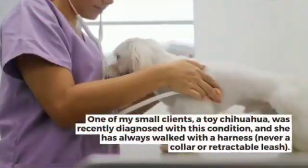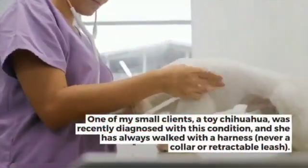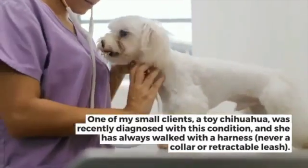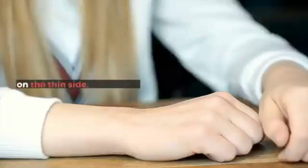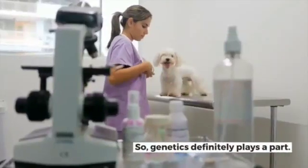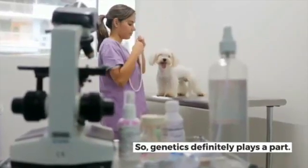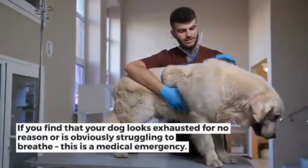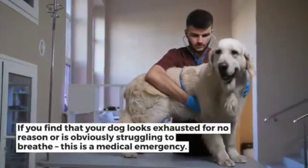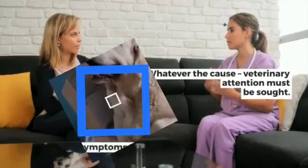One of my small clients, a toy Chihuahua, was recently diagnosed with this condition, and she has always walked with a harness, never a collar or retractable leash. She is also on the thin side. So, genetics definitely plays a part. If you find that your dog looks exhausted for no reason or is obviously struggling to breathe, this is a medical emergency. Whatever the cause, veterinary attention must be sought.